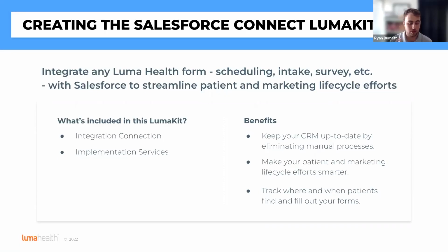So again, the workflow from start to finish is a patient will land on our Luma form, and then we'll eventually end up with a completed form or an incomplete form, but Salesforce will have all of that data right there at their fingertips for Optima Derm's team to follow up on.